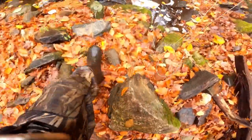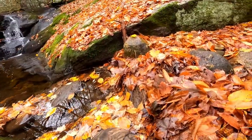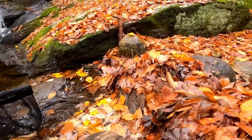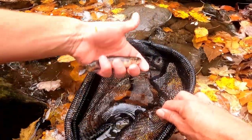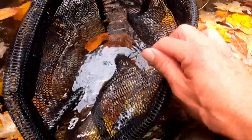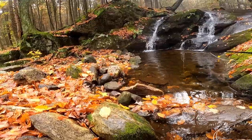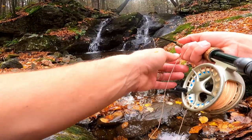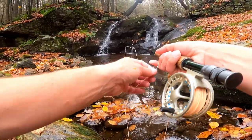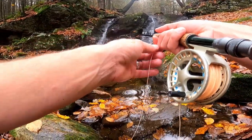Gonna go to the tail out of this little pool here. Hopefully I don't spook anything else that might be in the pool. This fish took the nymph. Got him. A little guy, only about 3 or 4 inches. We're gonna let him go straight away. There you go. All right, folks. Gotta say, I'm sort of surprised this pool's yielded only one fish.